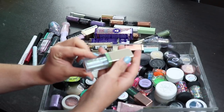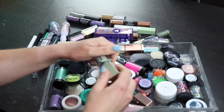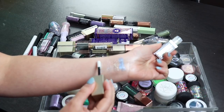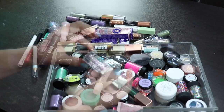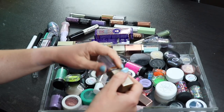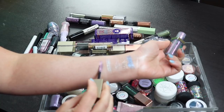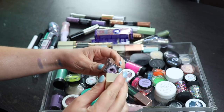Next up, I have one that I just got, and this is in the shade Mint Myth, and this is just beautiful. I love this. It's just like a duochrome green-blue. It's so pretty. So that will be staying. Next, let's see what we have here. This is Gypsy. I'm pretty sure this is going to be staying too. It hasn't been that long since I used this in a video. I mean, it is drying out, but it's fine still, so I am going to keep this.